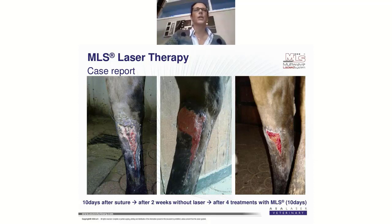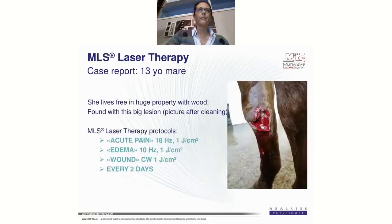So there was granulation tissue, but not a good repair, and it was quite hard for the skin to get rid of the problem. We started laser therapy, and after only 10 days and 4 treatments in total, we had the result that you see in the third image. So it was really a very good result in a very short time.